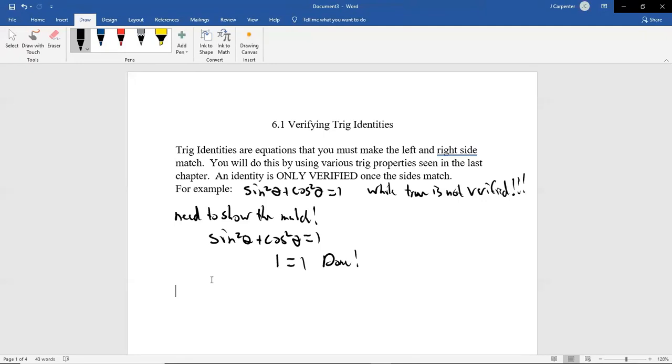When you have a calculus problem, your calculus problem may be in, say, secant squared, and you don't have a formula for secant squared, so you need to turn it into something involving tangent squared, which you might have a formula for. So how do we do this? I just mentioned that it's by using all the various trig properties we've already seen, as well as some algebra tricks and tips. So here are some basic tips that generally work.